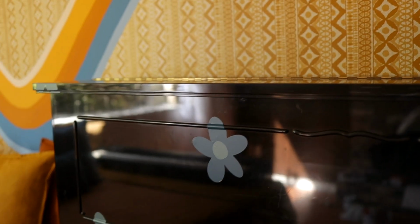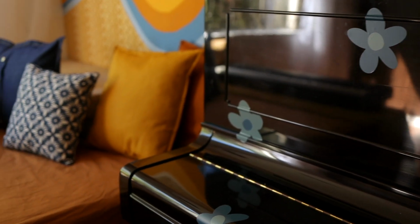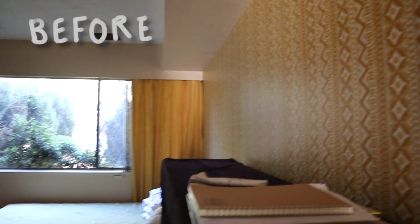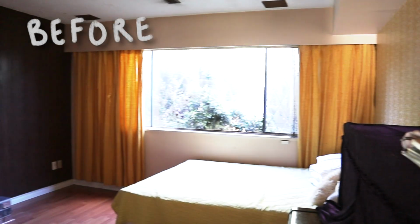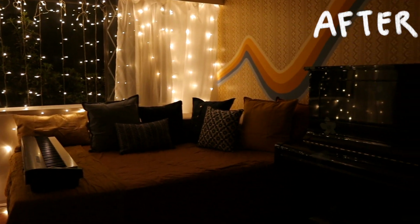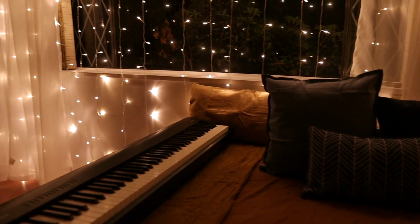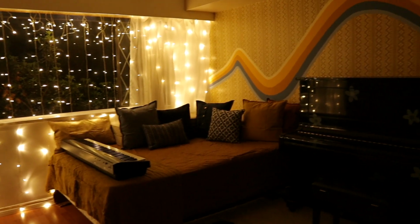Guys, what do we think? This is probably the most out there room that I've ever done. I think it looks super fun and retro and exciting in the daytime, but at nighttime, the vibes, the absolute moodiness, the ambiance, I feel like it'll be very inspiring for songwriting.